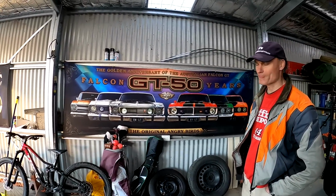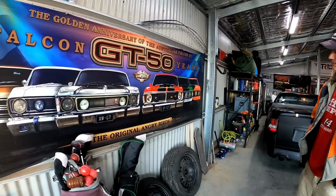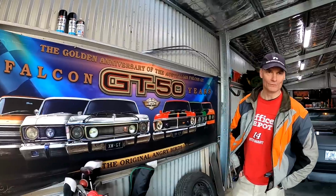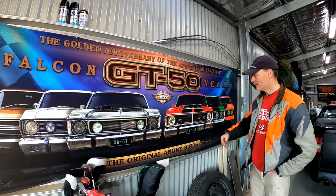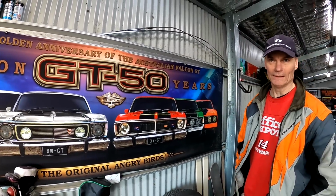This Bathurst and racing heritage, Frankie, let's talk all about it and the magic moments of the mountain. So Frankie, it all started with Alan Moffat in this XW, a Bathurst victory. Yes, as soon as they put the Cleveland in 1970, Alan was able to use it to win, and poor old Peter missed out for a couple of years there. Yeah. Then he swaps to the giant killing GTHO Phase 3 XY and won again.